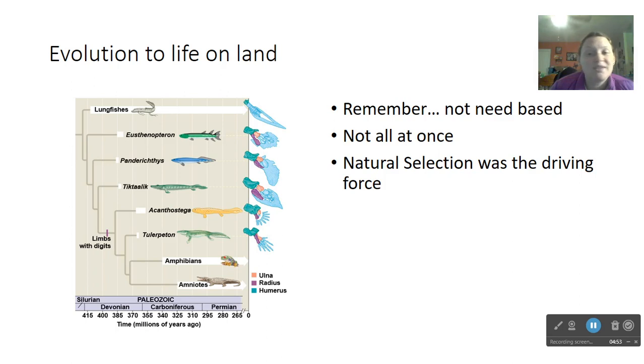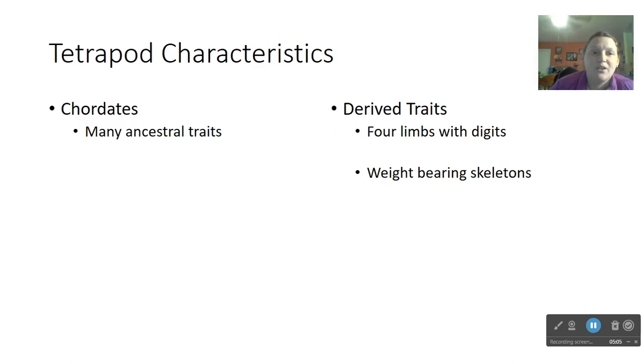And we also know that this did not happen all at once. Again, I mentioned this happened across millions of years. And we know that natural selection is the driving force. So keep in mind these characteristics of tetrapods line up with chordates. Tetrapods are chordates. And the derived characters that we're really looking at are these 4 limbs with digits and the weight-bearing skeletons.